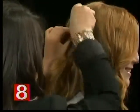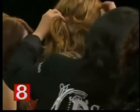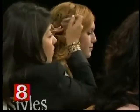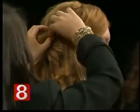It looks pretty. And she also already had a feather in here too. Oh, cool. And we're going to drape this in front of her eye, so it frames her face and her eye structure as well. I love it. Yeah, I'm very fortunate.